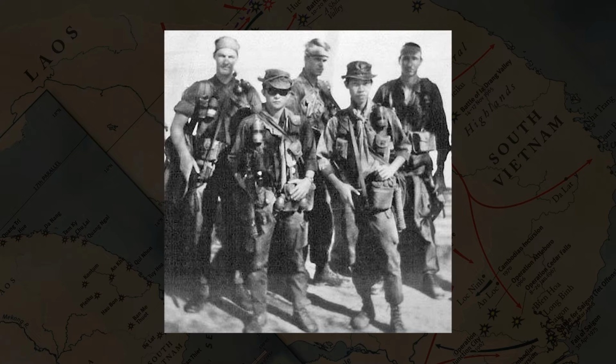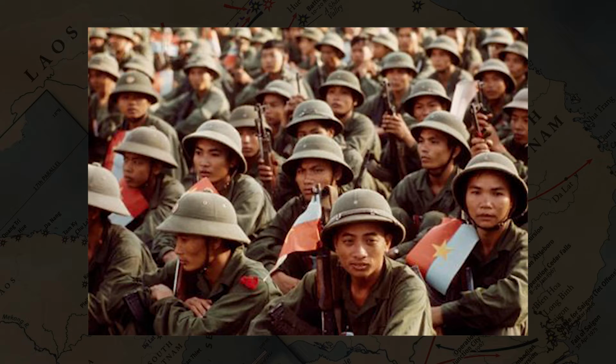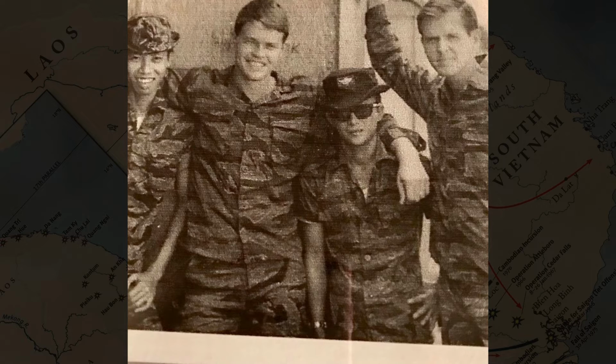Vietnamese ally and team leader Sao discovers hundreds of fresh footprints within the area and suggests an immediate retreat. Trusting his counterpart's instincts, Tilt orders his team to pull back in spite of desiring to advance further west.